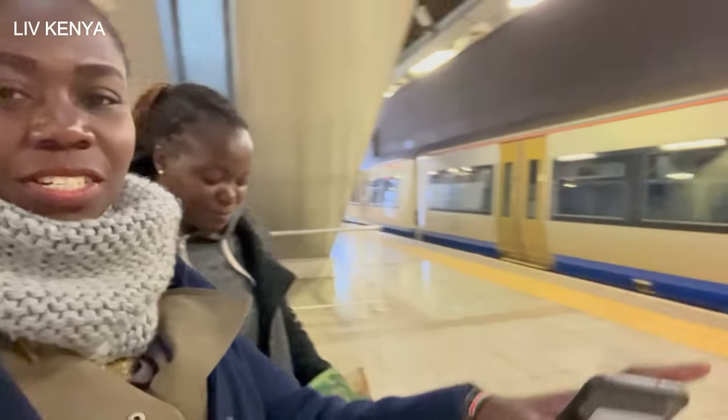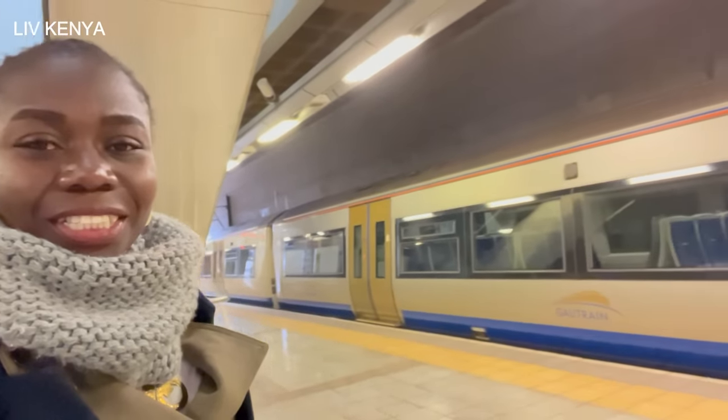So there is this train here. I think this one is for another schedule. We are waiting for another one to come. First experience in an electric train. This is how it looks.